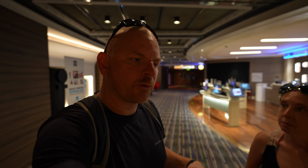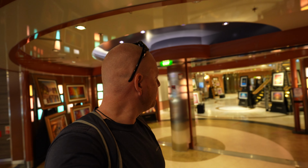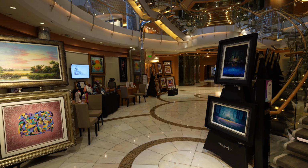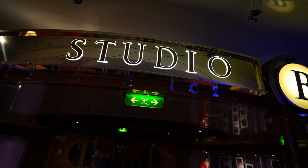We're here on deck 3 now, about midship, and this is where you will find the art gallery, as you can see behind me here, and the photo gallery, and they're all kind of right here together. Also at the front of the photo gallery, so once you walk through the art gallery with the stairs, and then the photo gallery here, you'll come up on Studio B.